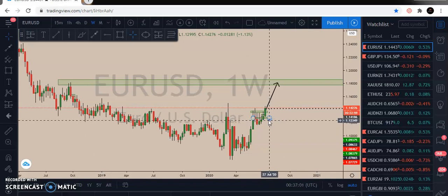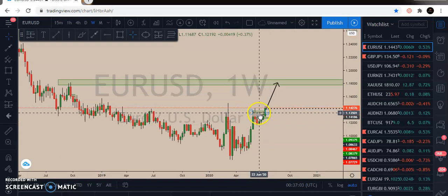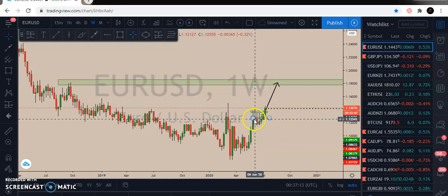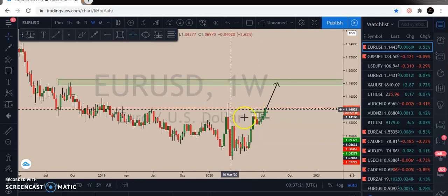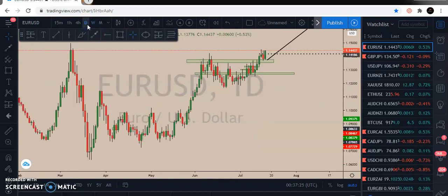But for those who are not in my mentorship program, these green stuffs here are tools we use to identify structures. We just use them to know structure areas or key levels, to know where the market might pull back to, or where the market can break. So okay, from here we have identified the direction. Now we'll move over to the daily time frame.